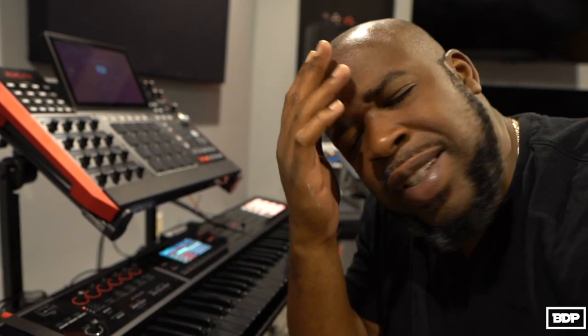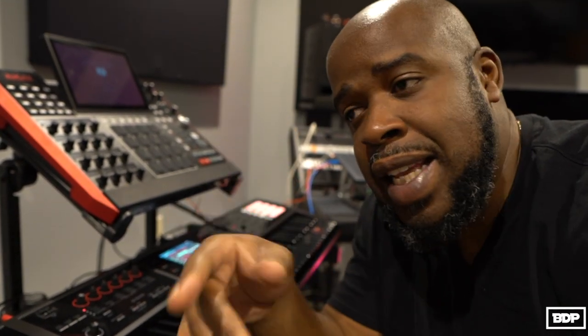All right, so let's talk about cost. This thing cost me about $1,400, and I know some of you guys are probably thinking $1,400, that's a lot when I can just buy VSTs. But let's think about this.